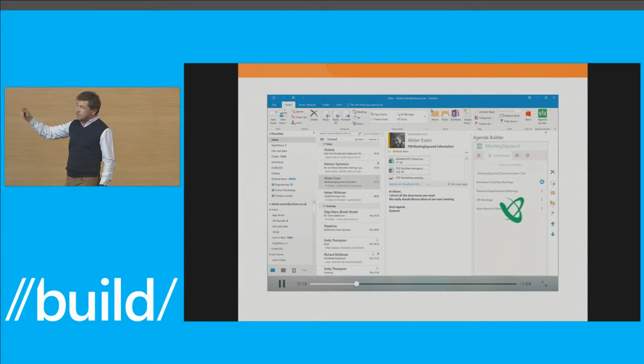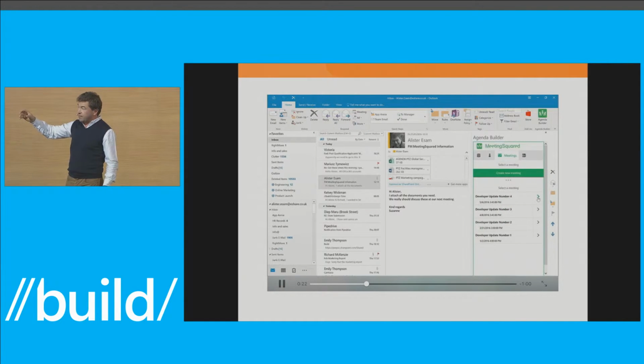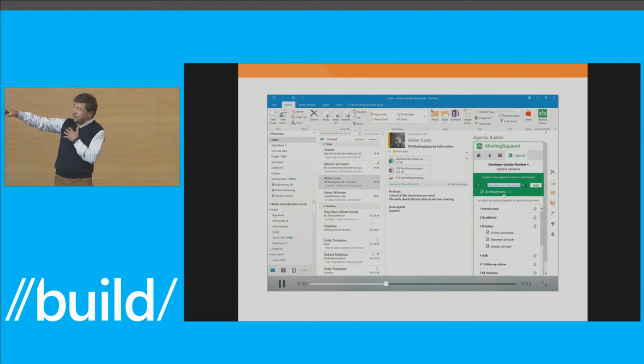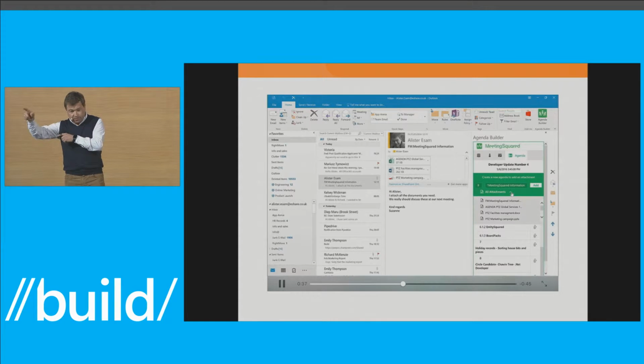I then choose a meeting. And when I've chosen a meeting, you'll see a preview of the meeting. So you're looking at the same sort of interface, using the same actual code base that you're using for Azure. It's actually using the same thing. I can create a new agenda item number 9 at the top with all the attachments, or I can go down to an existing agenda item, and I can attach those attachments from the email to that agenda item, and it will put them into SharePoint.